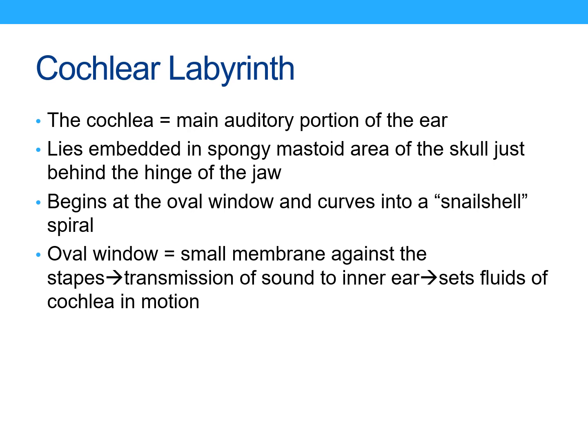So now we're going to move on to the cochlea, and the cochlea is the auditory portion. So the end of the hearing process that we've been looking at is what the cochlea is involved in. The cochlea is embedded within the spongy area of the mastoid bone, just behind the hinge of the jaw. It begins at the oval window. If you remember, the stapes was contacting the oval window. And then it curves into that shell-looking structure, like a snail shell, and then it ends at the round window. So the oval window is the membrane against the stapes, which is going to transmit information into the inner ear and set the fluids of the cochlea in motion.